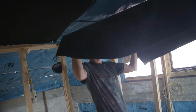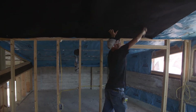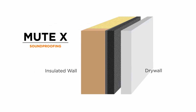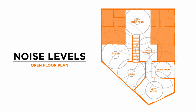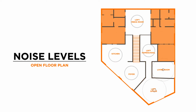We are installing a sound dampening product called MuteX to keep sound out of our house and keep echoes down inside the house. One side of MuteX is an interlocking carbon weave fabric, and the other side is a smooth polymute resin. The fabric side of the product absorbs the sound, and the resin side reduces vibration and unwanted noise. Here's how the sound would travel through our home without MuteX, and here's how the sound travels with MuteX.